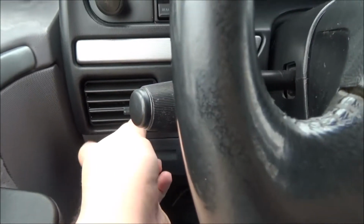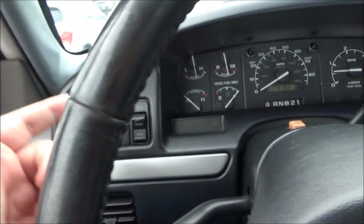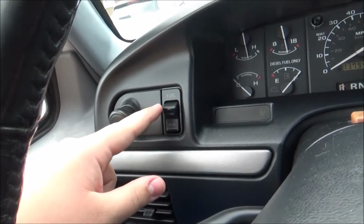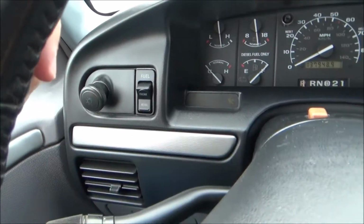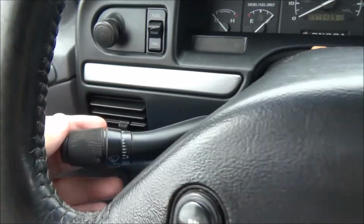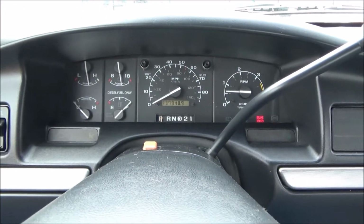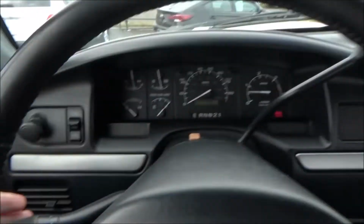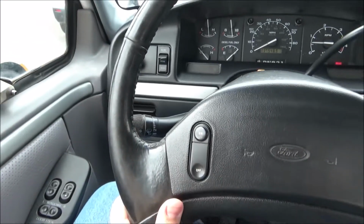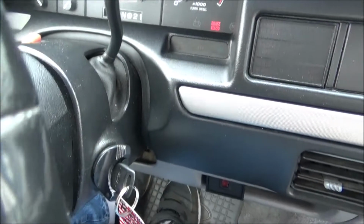Your fuse panel right here, air vent for the driver. Your headlight switch. Got the switch to switch between which fuel tank you're using. And you've got your high beam, turn signal, and wiper stalk right here. Column gear shifter.